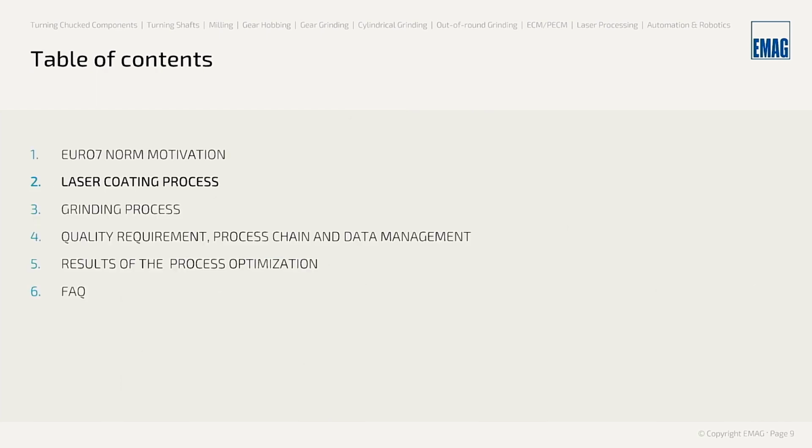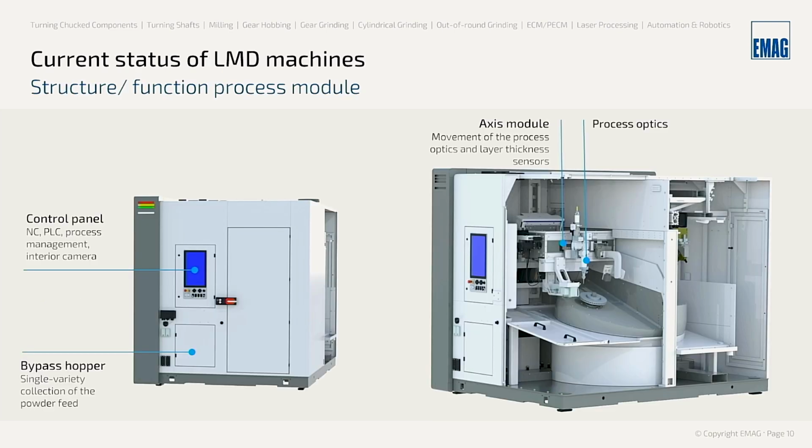Let's have a closer look at the laser coating process and the machine. Here you see our process module. We have the EMAG solution as single cells or modules. Each module can be modified or configured to your needs. This means we can add different kinds of layers, different kinds of lasers. We can add quality measuring sensors and so on. On the front side, we have the control panel where the worker has an overview about the machine and the process. And on the back side, we have the loading and unloading situation.